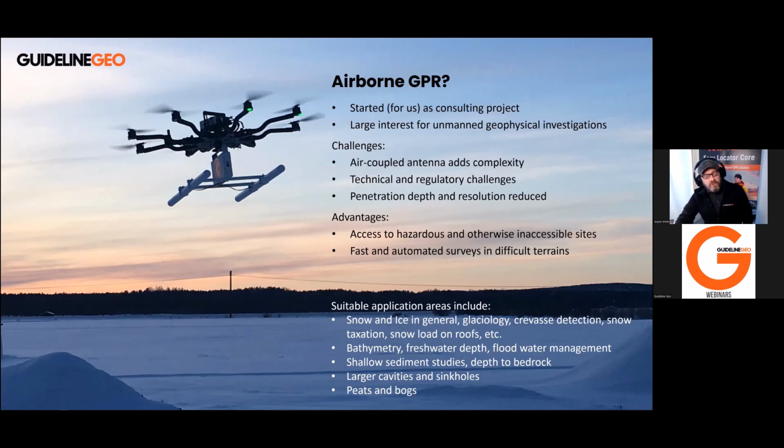The challenges, of course, when you make a GPR antenna airborne is that you add a lot of technical challenges, but also various regulations need to be addressed. There are regulations regarding flying drones in most areas, and also the use of GPR, especially if it's airborne. It also affects penetration depth and resolution. We'll get more into this later on in the presentation.